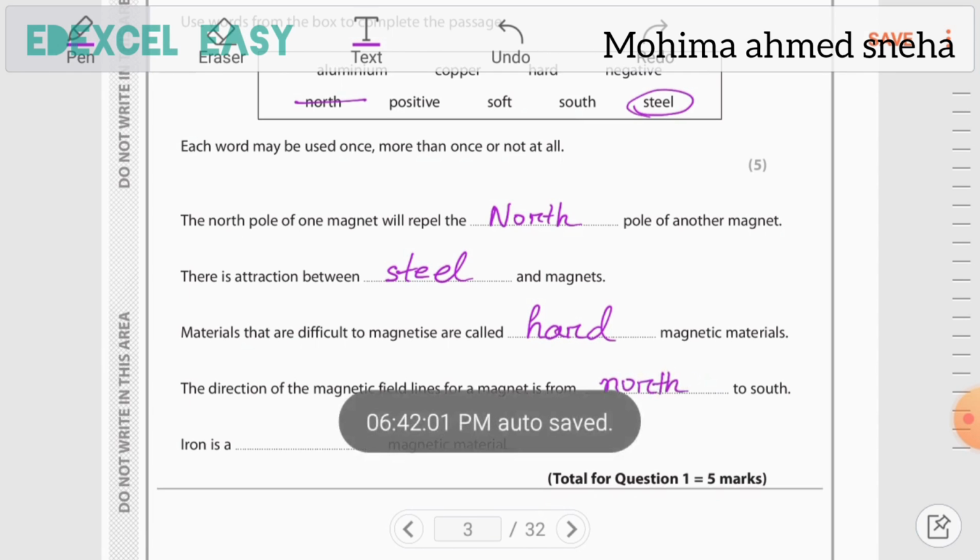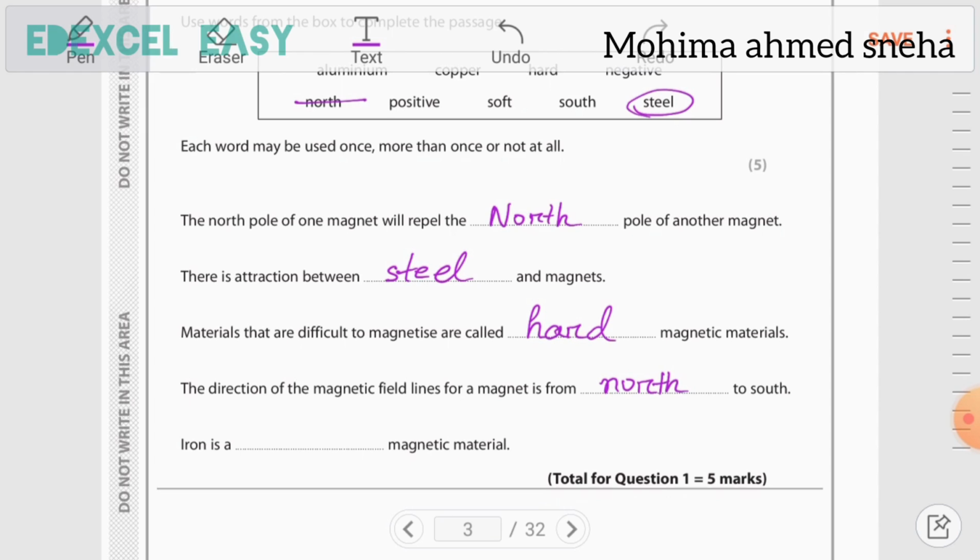The iron is a dash magnetic material. We all know that iron takes a lot less time to become magnetized and again a lot less time to become demagnetized. So it is considered a soft magnetic material. So with this, question number 1 ends.